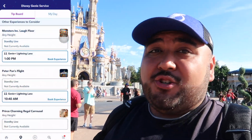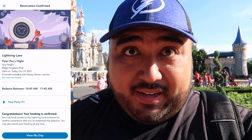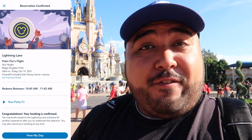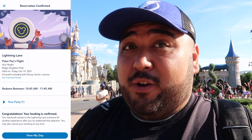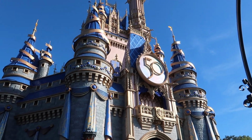So after paying the initial $15 to get access to Genie Plus, we were able at 7 a.m. this morning to make our first Lightning Lane reservation. So the very first attraction that I made a reservation for this morning was Peter Pan's Flight. And in order to get to Peter Pan's Flight, we gotta walk through Cinderella's Castle.